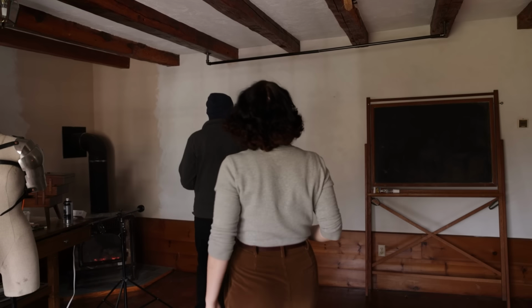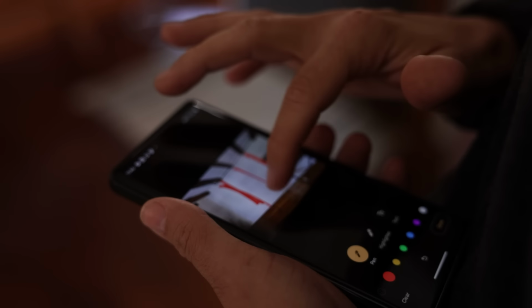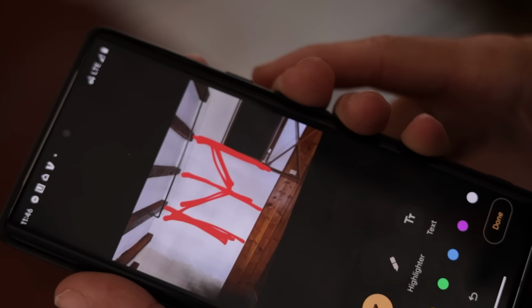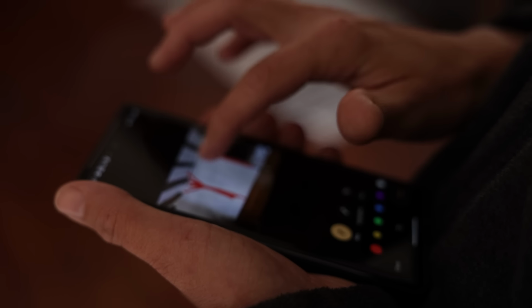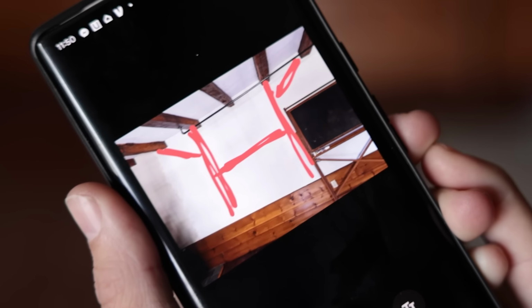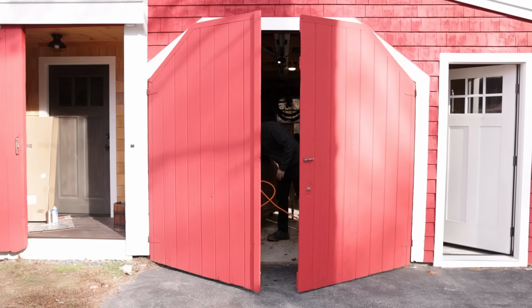Then it was time to put our collective 3 brain cells together to figure out the beam placement. Beam here. Cross braces. But it's so centralized. That's weird. Going into the ceiling like that doesn't make a lot of sense. It does. You won't look like an H.